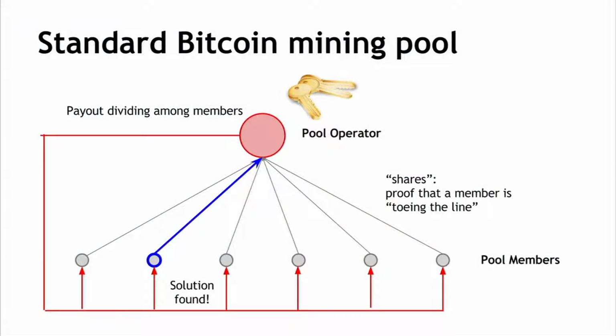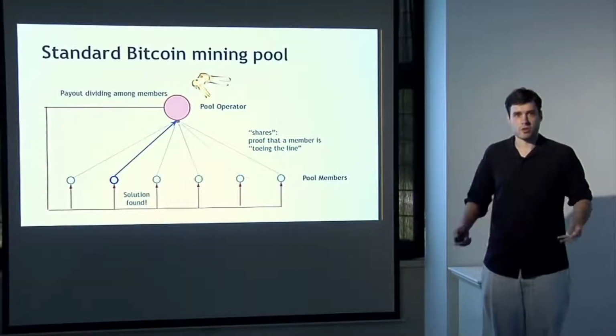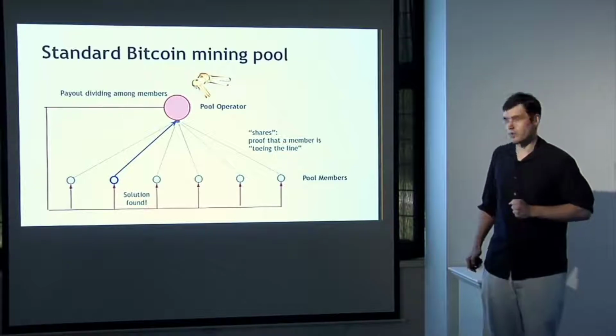Now recall that in a Bitcoin mining pool, there's typically a pool operator who has a well-known public key. Now each of the miners sends their near misses, or their mining shares, to the pool operator to show that they're mining on a puzzle that directs the reward to the pool operator's public key. When a solution is found, the pool operator then distributes the rewards among the pool participants who have contributed to finding the solution.